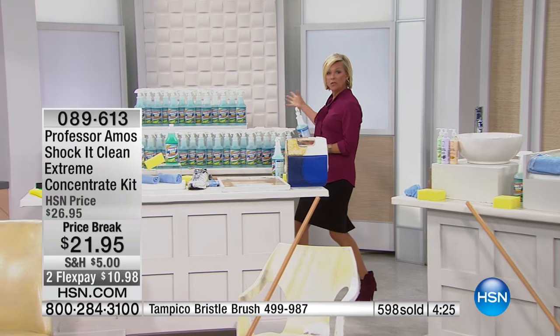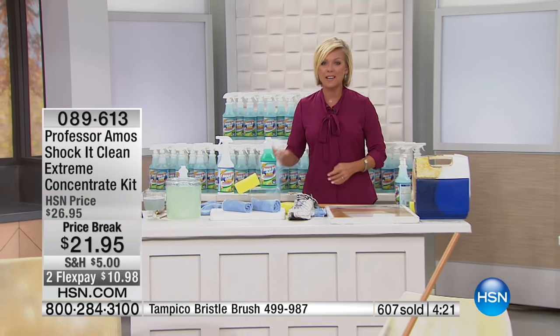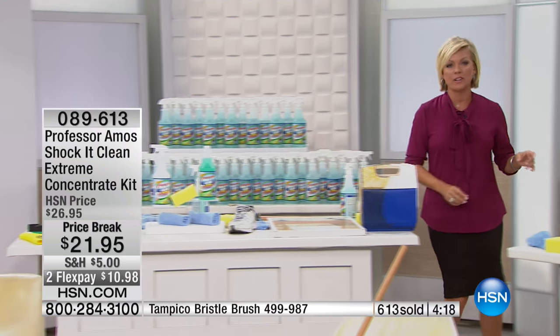This is how much you've got for down the road. That's a lot. 34 cents a bottle, not like the $4, $5, $6, $7, $8 a bottle for certain specific areas to clean.